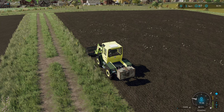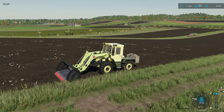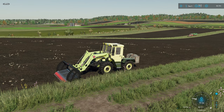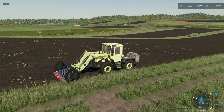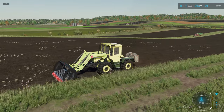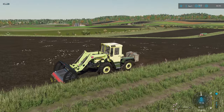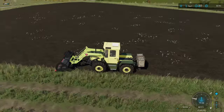Why is that not now moving? Let's have a little look. Is it because it's on? There we go. That's better. Gotta get used to it. Just didn't want it bouncing about quite as much as it is, because it's stopping us from steering. Gonna have to get used to this.